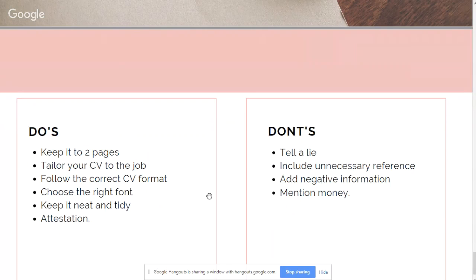Please do not add negative information on your resume. Just like, after you've written everything, you add, I left my former place of employment because they were not nice, because there was no conducive environment for me to work in, the pay wasn't good. All those things are not necessary. Please do not include those on your resume.